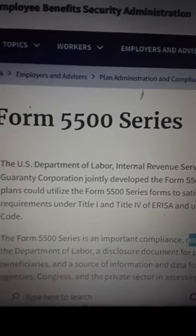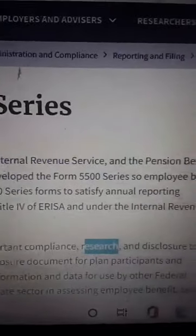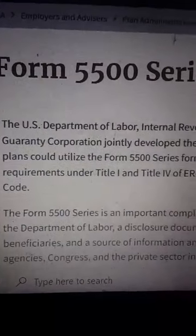The last one, Form 5500 Series, U.S. Department of Labor, Internal Revenue Service, and the Pension Benefit Guarantee Corporation jointly developed the Form 5500 Series so employee benefit plans could utilize the Form 5500 Series forms to satisfy annual reporting requirements under Title I and Title IV, Medicare services of ERISA and under the Internal Revenue Code. Which has zero authority.